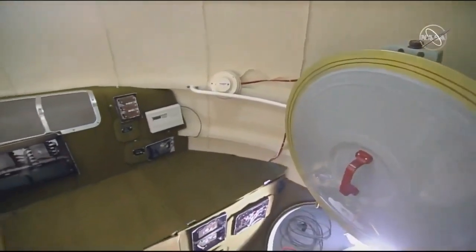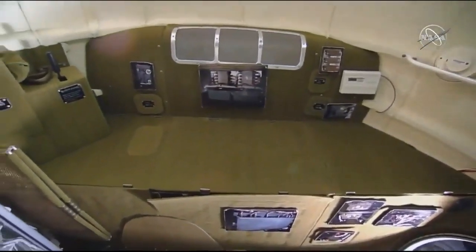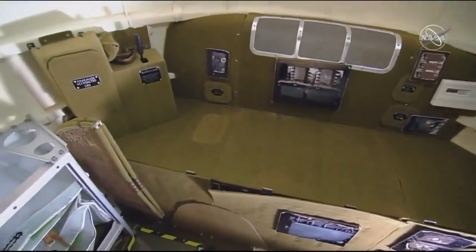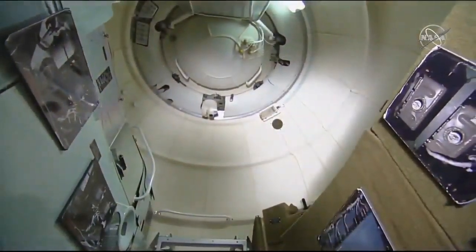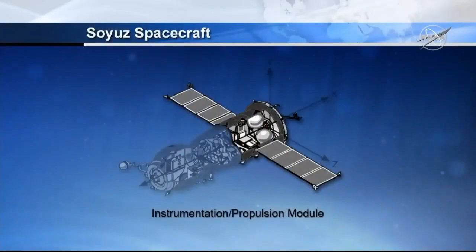There is also a forward-looking window in the module that the crew can use to take manual measurements of distance and closing speed with a laser rangefinder in the event of a failure of the rendezvous radar system. The propulsion module houses the oxygen storage tanks, the main engine, the attitude control thrusters, avionics, and communications and control equipment. The propulsion portion of this module handles all the orbital maneuvers, including those needed for the rendezvous with the space station and the deorbit burn at the end of the spacecraft's mission.